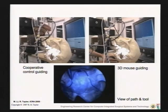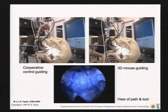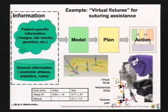And so here, this slide is showing you the motion and just what it looks like. The main point is, again, it doesn't matter whether you're using hand-over-hand control or some sort of joystick. Underneath, it's the same system. And all this shows is, yes, indeed, you can be much more accurate than freehand.